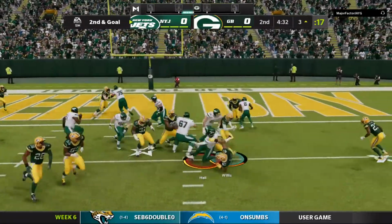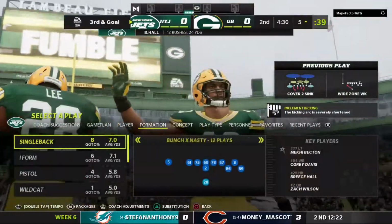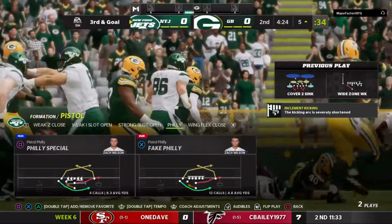And they'll run again. And he is met quickly in the backfield. Down he goes, folded like a lawn chair. It'll be a loss of a couple on the play, so now 3rd down coming up.